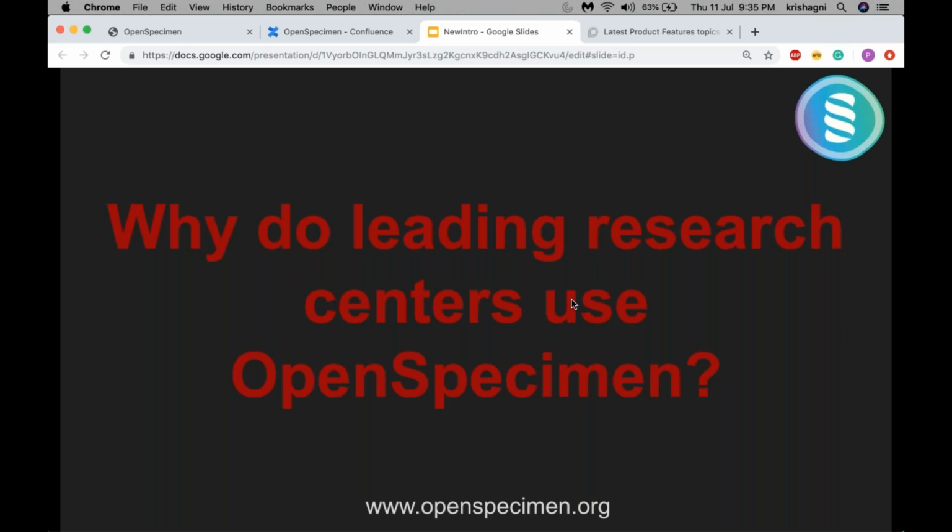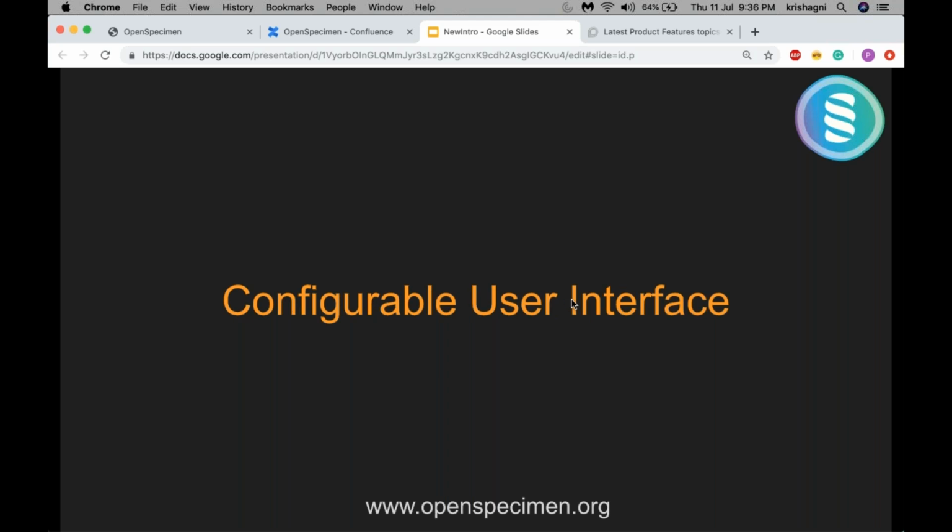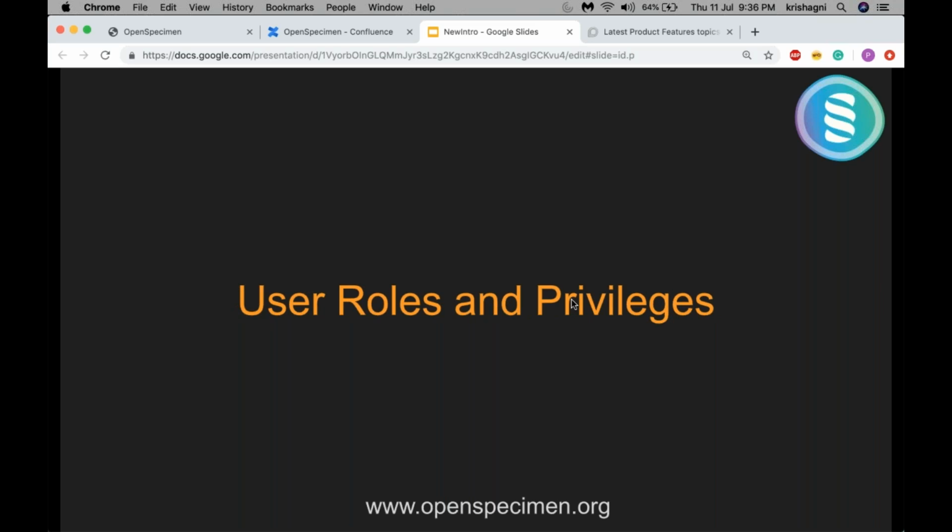Now let's dive into the features of OpenSpecimen, to highlight why most of these leading research centers use OpenSpecimen. One of the main highlights is that OpenSpecimen is highly configurable. As we have been working with multiple biobanks in different domains and research areas, we have realized that the workflows are different, so one size does not fit all. What we have tried to do is provide OpenSpecimen as a platform and make it configurable in terms of what data they can capture and how they want to capture it. All of these are highly configurable.